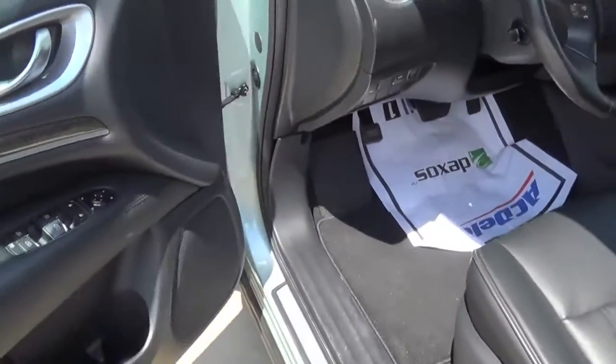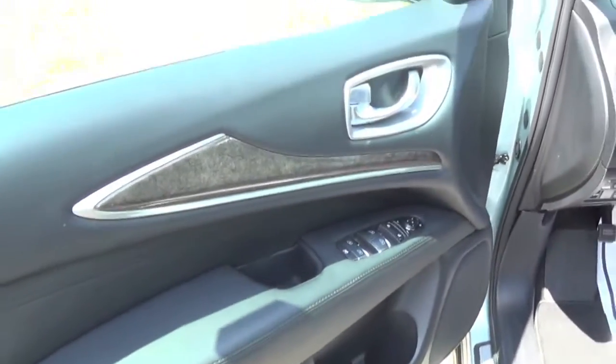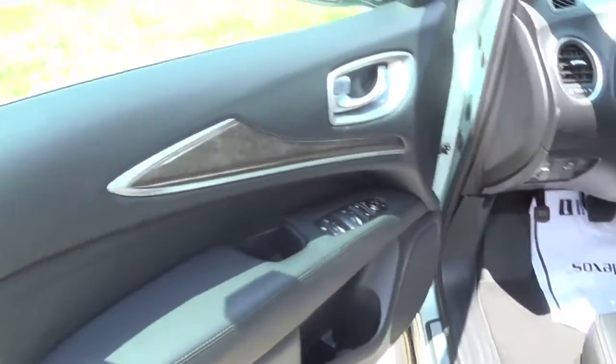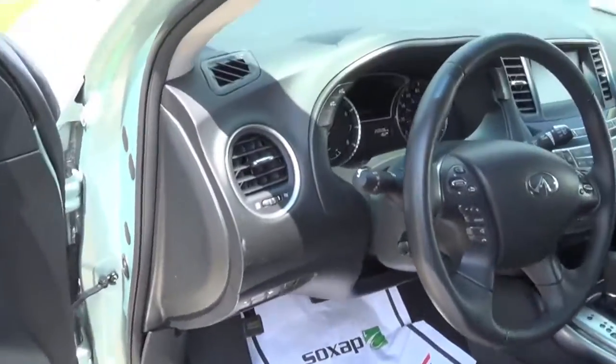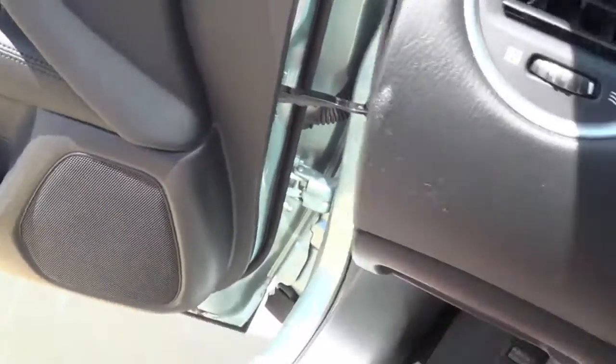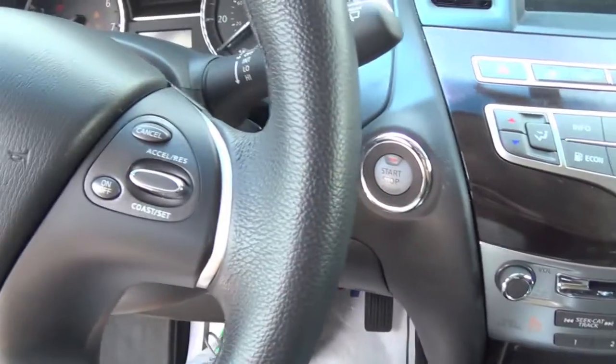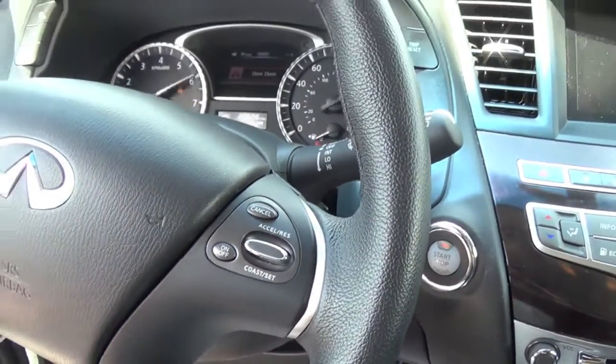Now, getting inside the JX, one of the things I just now noticed is how absolutely heavy the doors are. These feel as solid as bank vaults. Very easy step-in height because this is a crossover SUV or whatever you want to call it. And then to start the engine, put your foot on the brake and hit the engine start button.